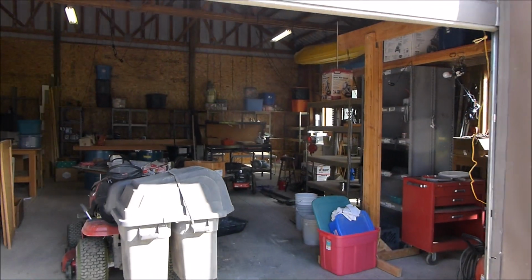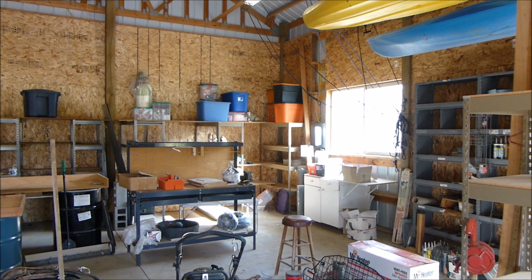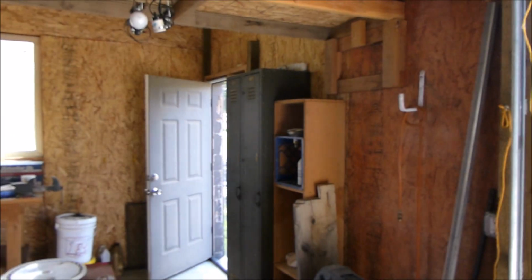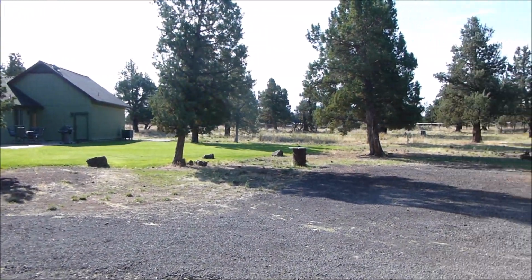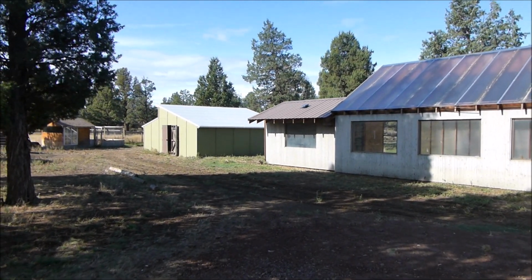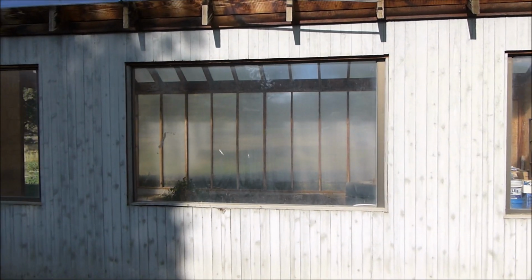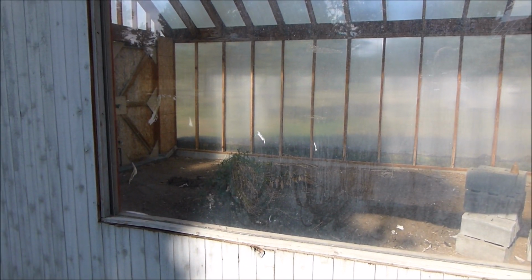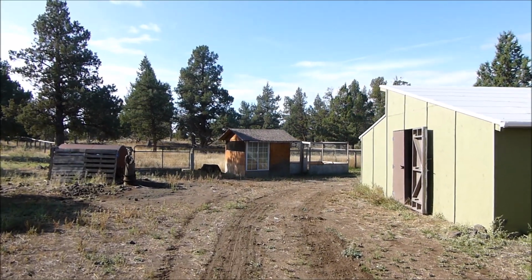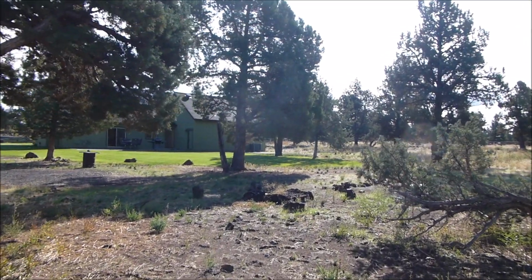The shop, it does have a concrete floor. You can see the panel over there, and there is the 220 power. There are outlets throughout and lighting. And then the man door right there. The way this greenhouse works, you have some nice soil in there, ready to roll, so you can have your plants right in the ground. Just an awesome piece of property with endless possibilities.